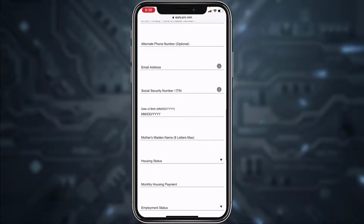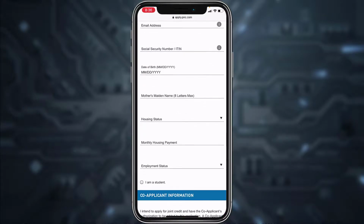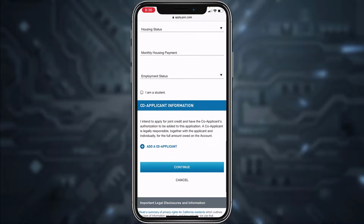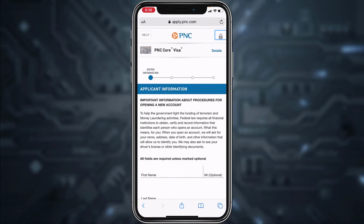After that, you'll have to enter your date of birth, mother's maiden name, housing status, monthly housing payment, and employment status. And if you are a student, tap on the box in front of I am a student, but if you are not, simply leave the box and then tap Continue. After that, once you follow all the steps provided to you, you'll have successfully applied for PNC Bank's credit card.